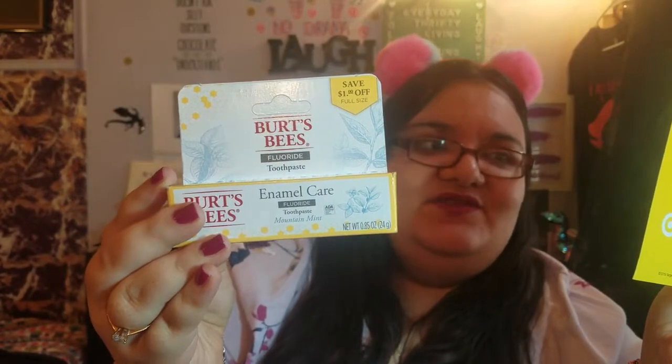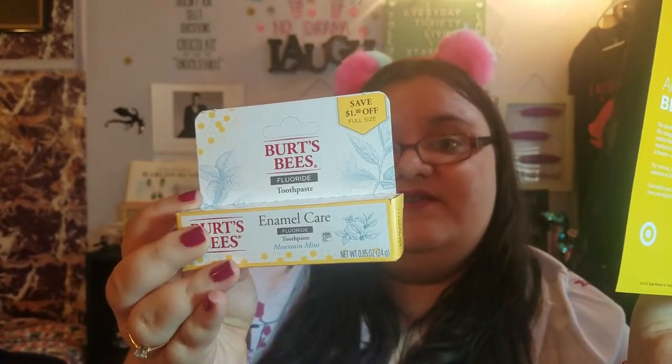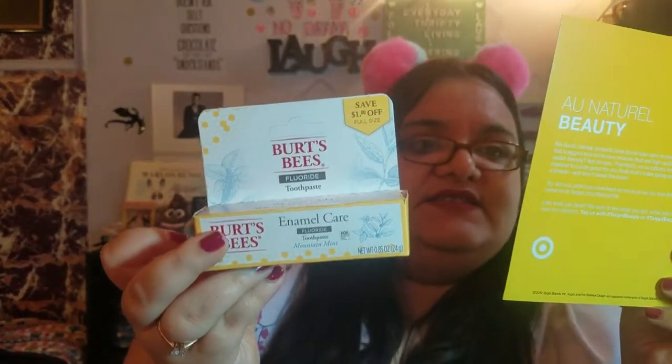So this is the Burt's Bees Enamel Care Mountain Mint Toothpaste. Comes with a $1 off coupon for one 4.7 ounce or larger size. You know how much a Burt's Bees toothpaste costs? What is it, like $10 probably? No, I'm not thinking of Burt's Bees. I never saw Burt's Bees toothpaste.